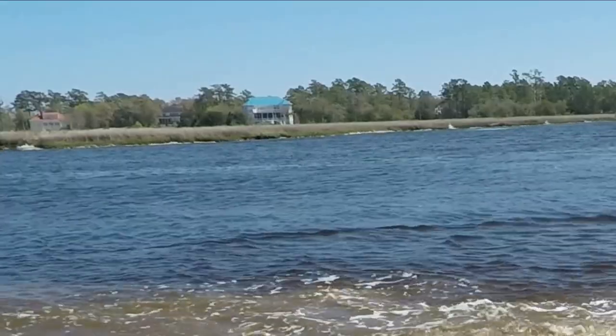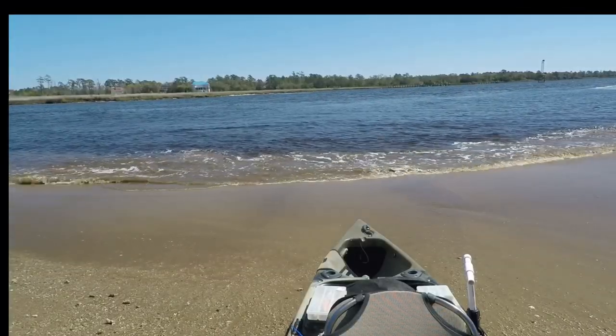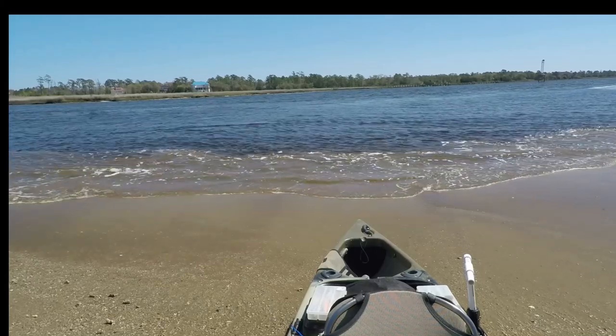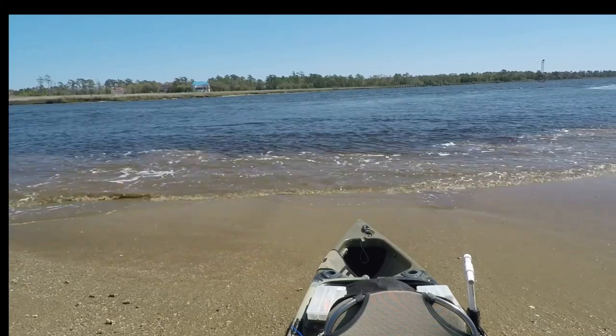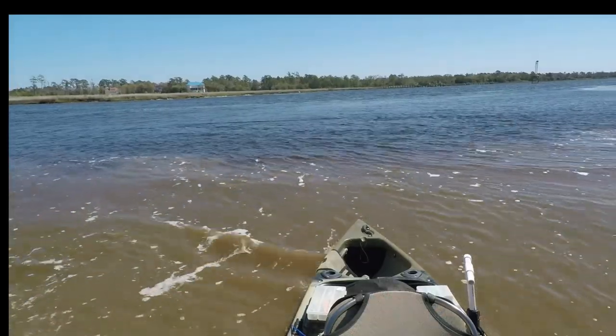Well, the wind was starting to come up. Container ships are rolling in. There was another one I saw. So I'm going to end up having to pack it in and call it a day on this experiment. But boy, these container ships, dangerous.